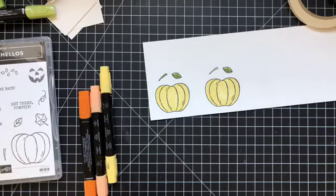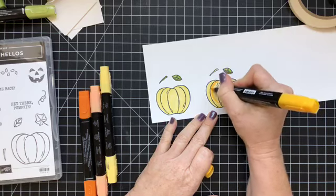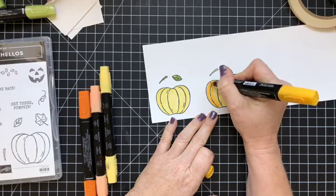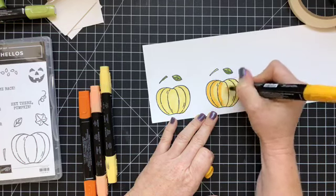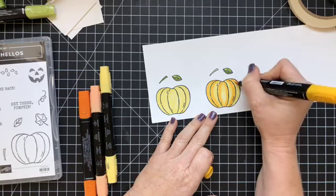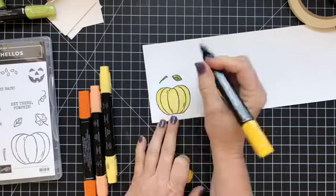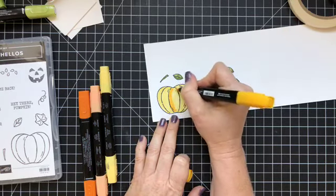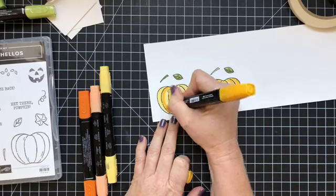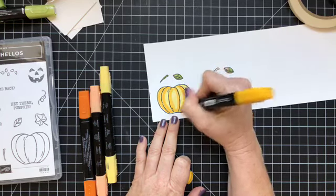And then we're going to come in with Dark Mango Melody, and we're going to make the indentation areas darker. So where the lines are, the goal is for those to be darker. Or, wait a minute. Yeah. Darker on one side of it, I should say, and lighter on the other side. You'll see what I mean when I get done here. So this is the Dark Mango Melody. I need a new one. This one's running out of ink.